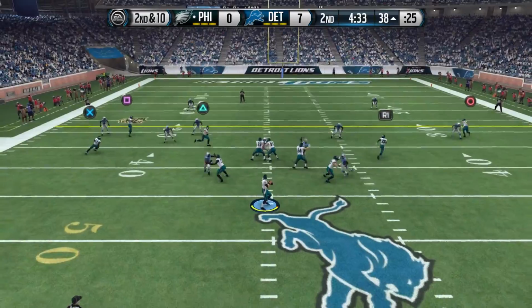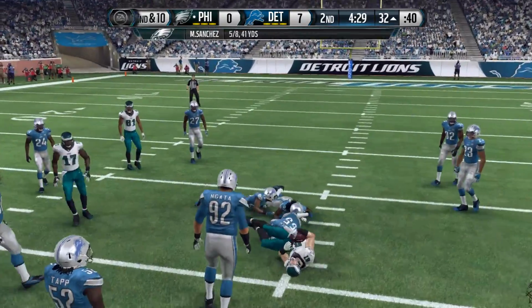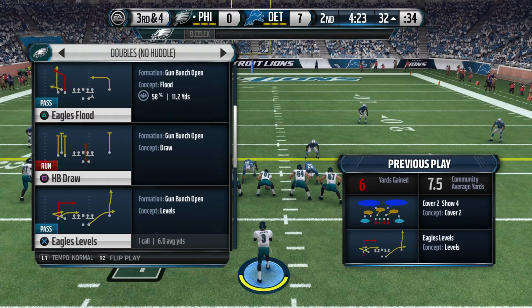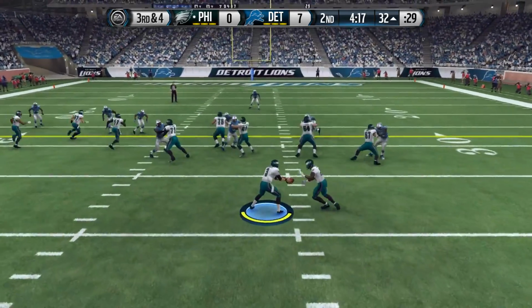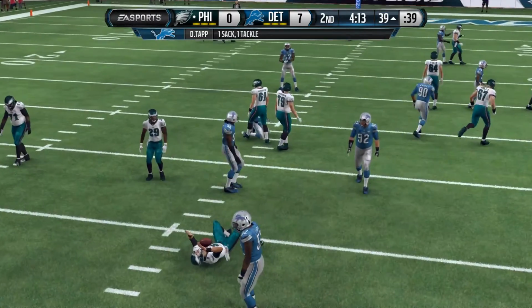Second down and 10. Looking across the middle. Selleck's brought down after picking up 6 on this play. The Eagles will set up. The 28 is the first down line. The Eagles from the 32. And he's thrown to the ground.